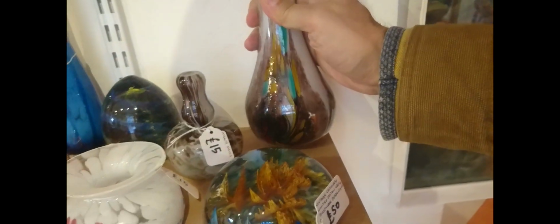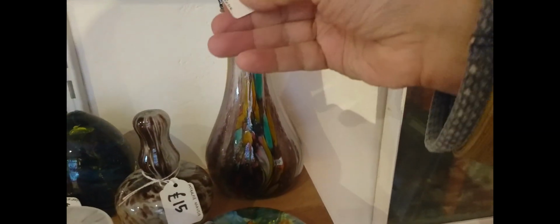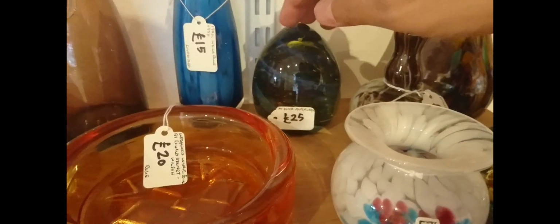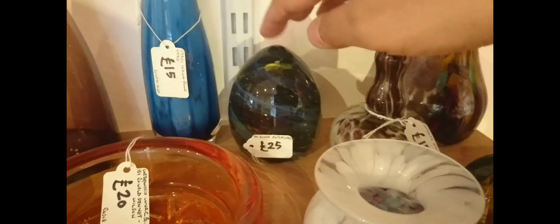What if it's German? So yeah, I'm going to look these people up. I've never heard of them before. It might be just that it's a small art glass piece, but it'd be interesting to find that. Got a few. It's got Medina on that. It's probably signed. I'm not going to pick it up. Yeah, that's unusual for Medina.